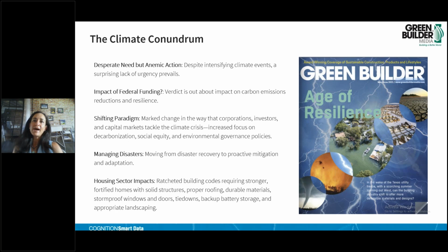Now, the impact of federal funding, both through the Infrastructure Investment and Jobs Act, as well as potentially this new Inflation Reduction Act, the verdict is still out. Again, it's likely that there will be a lot of investment through both of those acts and bills in renewables, in tax credits for energy efficiency, et cetera. And again, I'll talk more about the Inflation Reduction Act in just a minute, but the verdict is still out because those funds have not been allocated. So we're waiting to see what the true impact is.